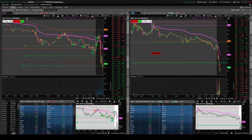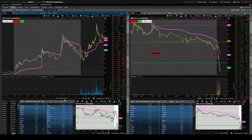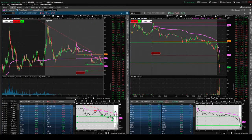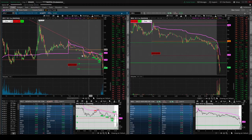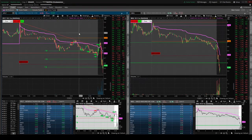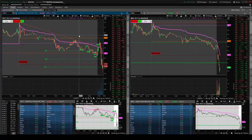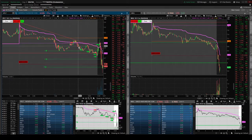Alright, so let's see. KPLT, as you see, low-hanging fruit, gapped up, ran yesterday, lots of volume. Now it's breaking down below red to green. I shorted the pop to red to green pre-market with a stop at 5.15. If it reclaims, I'm out. Did not reclaim. So it faded.